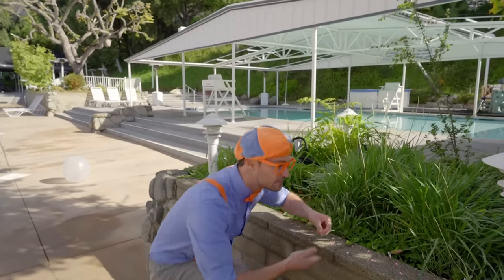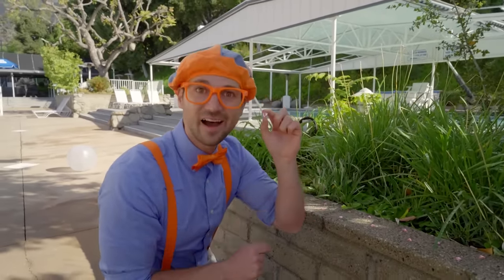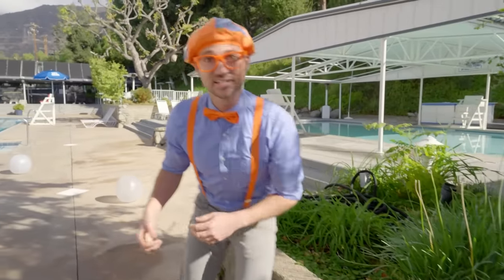Oh, look, pretty hearts. Wow, there's so many of them. Wow, there's all these hearts here, probably because it's Valentine's Day. Whoa! Okay, let's go find the surprise.